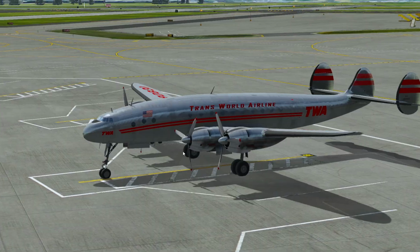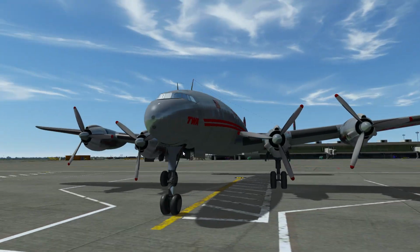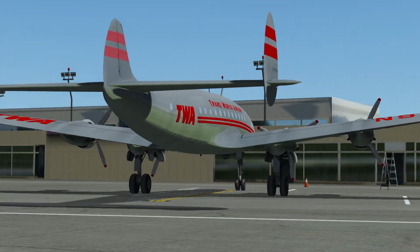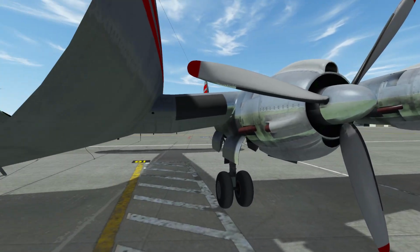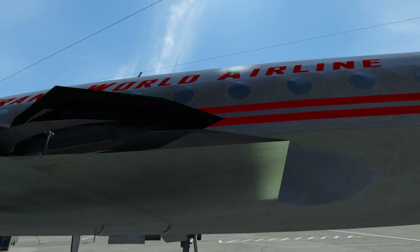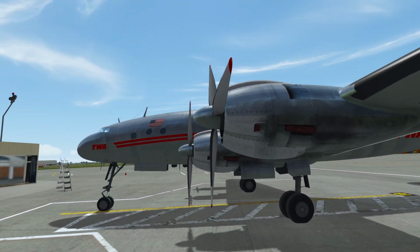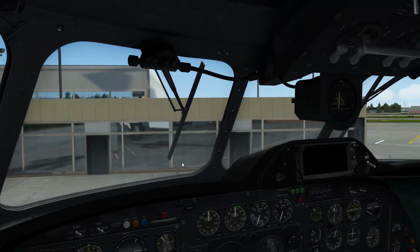The outside, as you can see, very beautiful. Not much complaints in this regard. PBR, very nice. I guess one, not sure, lacking item is that you don't seem to have any cabin on the exterior, but I guess that's good from a frame rate perspective. And it's not really what's important, right, when you're flying, but would be nice, of course, to have it.